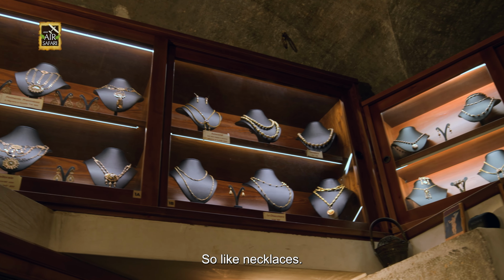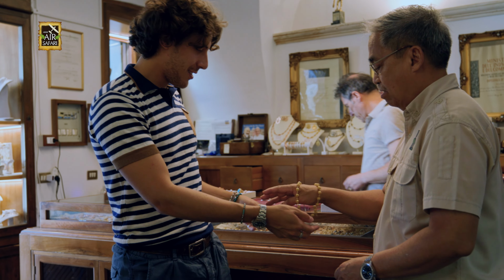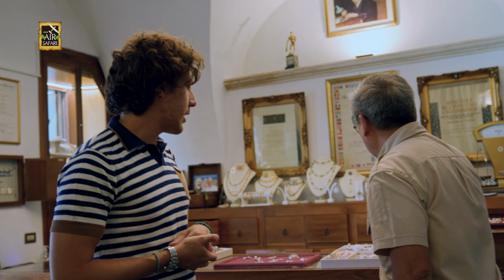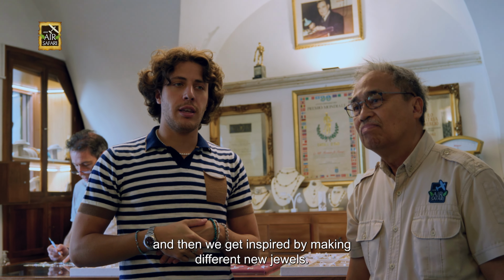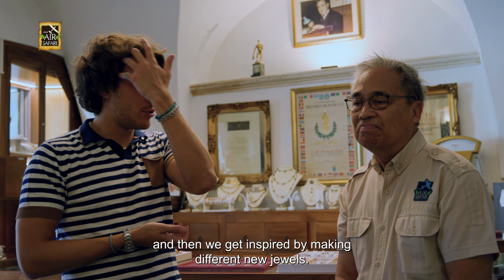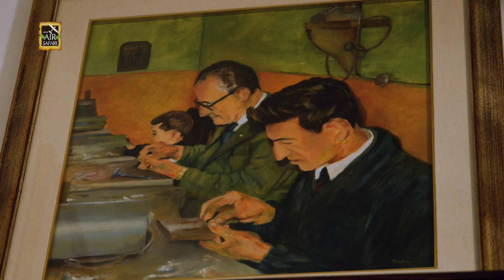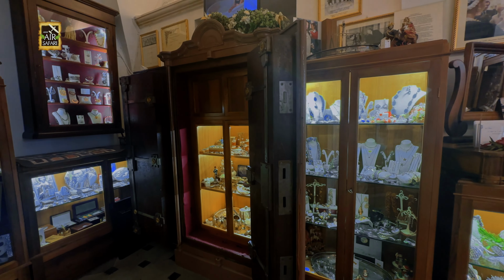So, like necklaces or earrings. Or bracelets. Different shapes, different colors. Very nice. We see the collection and then we have inspired a different new jewel. From the traditional dress buttons, generations of the Rienzo's goldsmith fashion jewelry based on the local traditions they know.